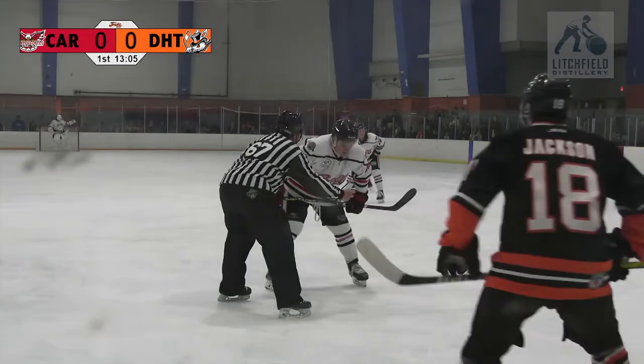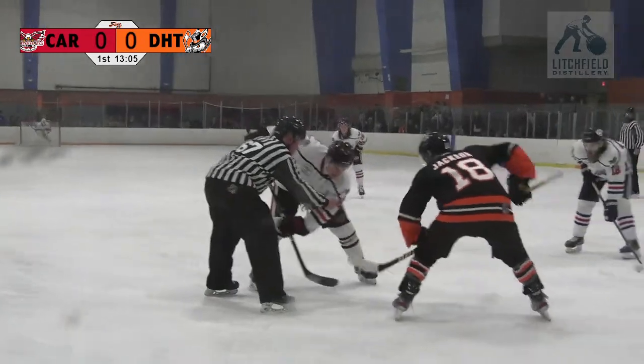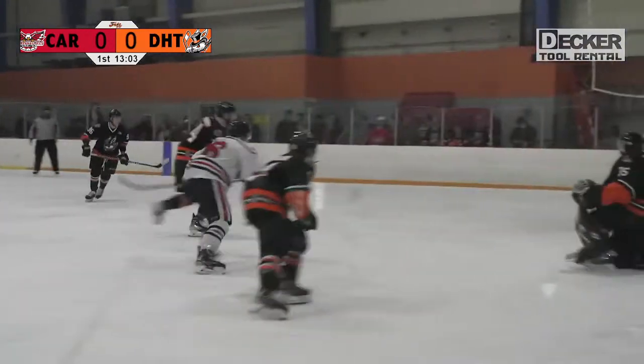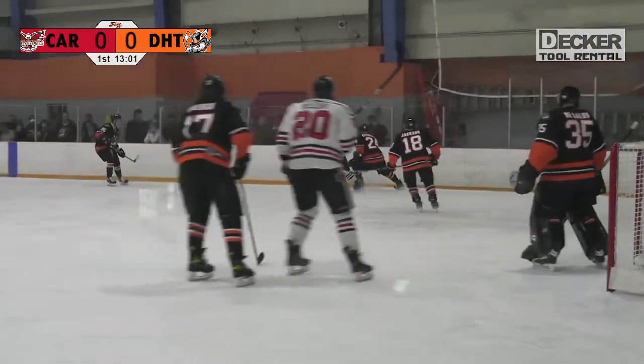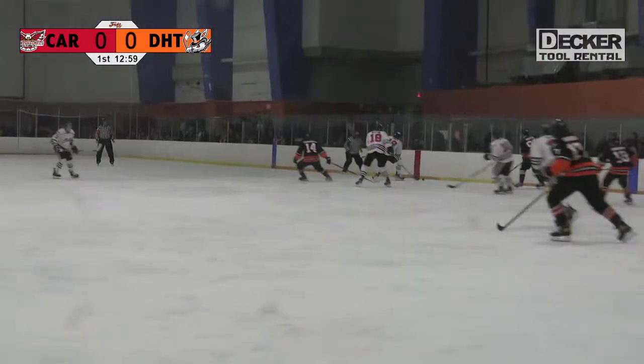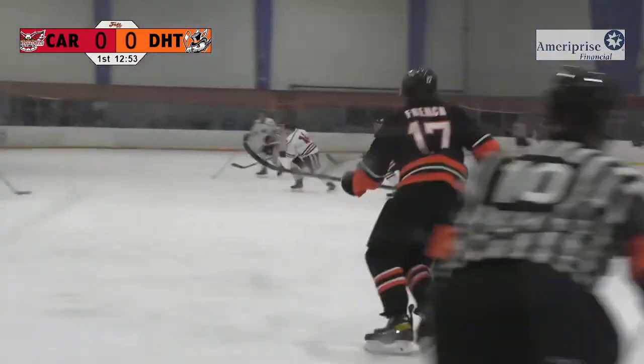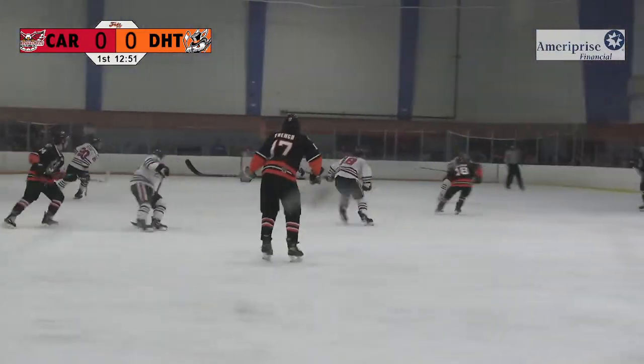Hat-Tricks send out Jackson, White Duck, and Ojic against Kazeroid, and Kazeroid wins it. Shot from the point, tipped away by DeSalvo, turned up the near boards. Ojic in the neutral zone, can't hold on, and it is Stephenson who will play across to French. Up the left side, White Duck through center.